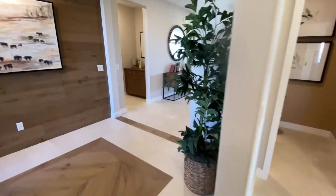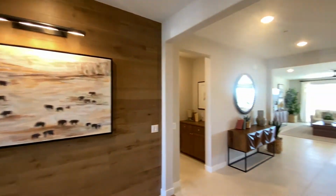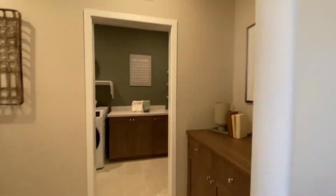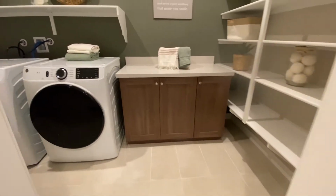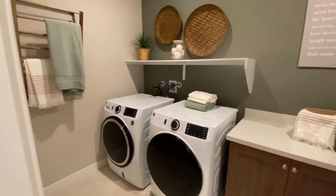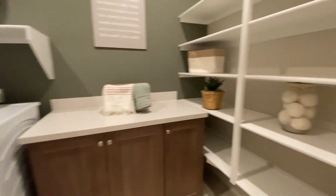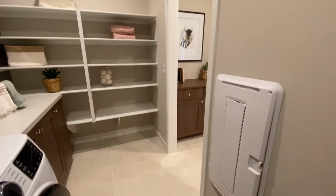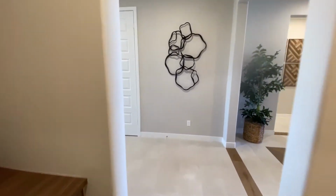Now, one of the things I love about the Olive is the wide entrance. It gives you so much space to put more storage in here and more decorations, like that decorative table. We have a little storage here. To the left is actually the garage door that I don't think I showed. And you have your laundry room, which is a great size. You have a lot of room to organize your linens and your blankets.